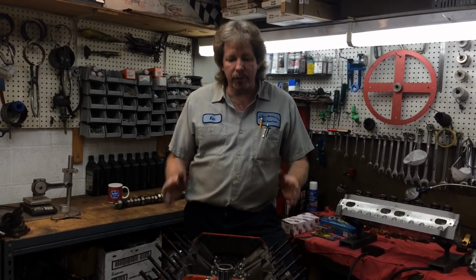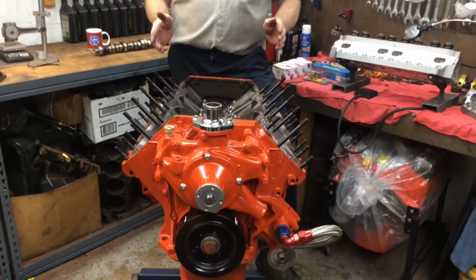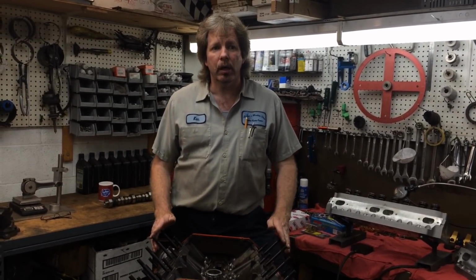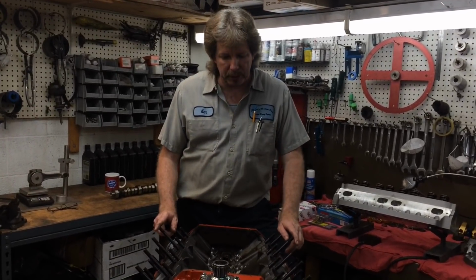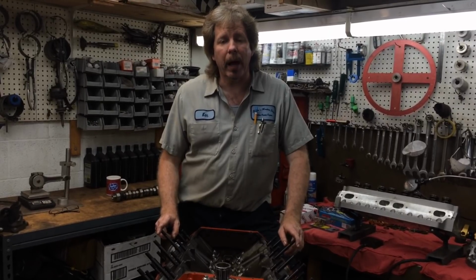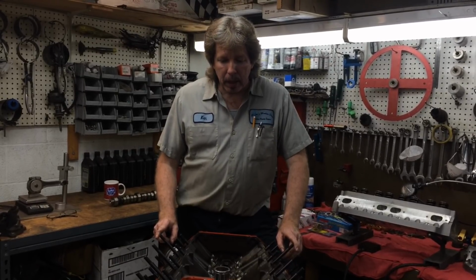Today I'm working on a 500 cubic inch Chrysler motor. This is a nice engine. I had no intention of doing a video today because I'm in a hurry to get this motor done, but this is kind of just the straw that broke the camel's back, and I got to get this off my chest. I got a nice engine here. It's going to make in excess of 800 horsepower. I'm behind schedule already. Shouldn't be making a video because I'm behind schedule already, but I need to.